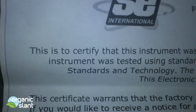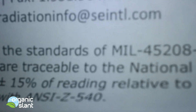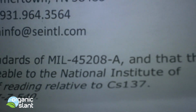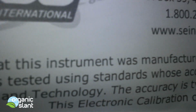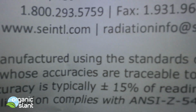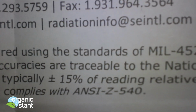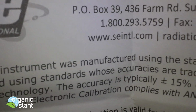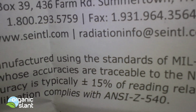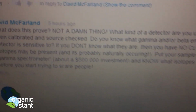and it says that this is to certify that this instrument was manufactured using the standards of MIL-45208A, and that the instrument was tested using standards whose accuracies are traceable to the National Institute of Standards and Technology. The accuracy is typically plus or minus 15% of reading relative to cesium-137. This electronic calibration complies with ANSI N42.17. So, yeah, this is the real McCoy.